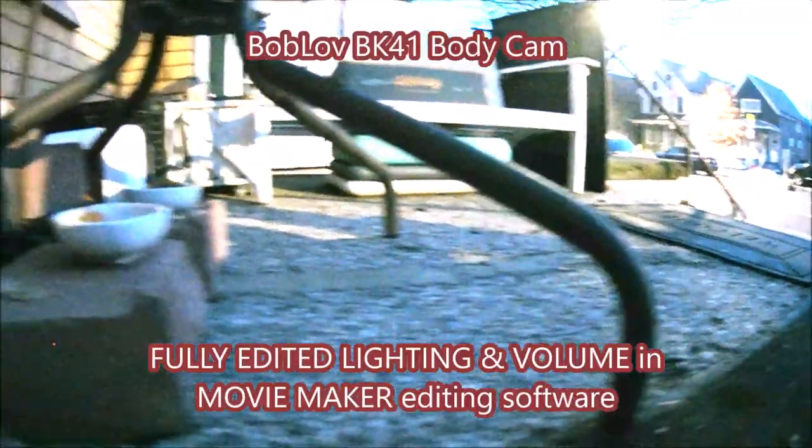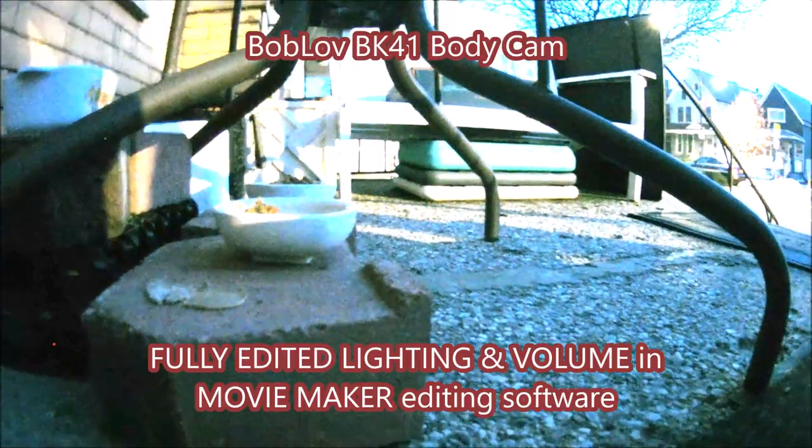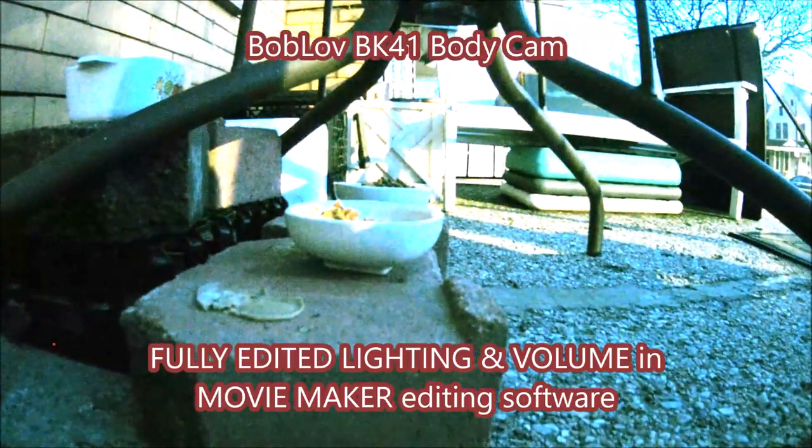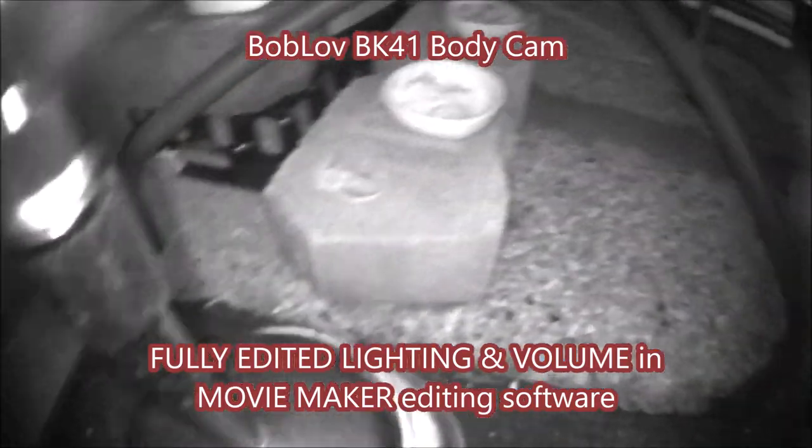This might be better. Maybe we should turn it on the black and white mode since it's getting dark outside. Maybe this is it. There we go, black and white. Okay.